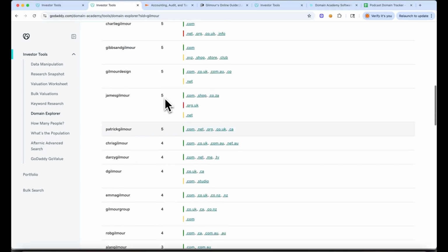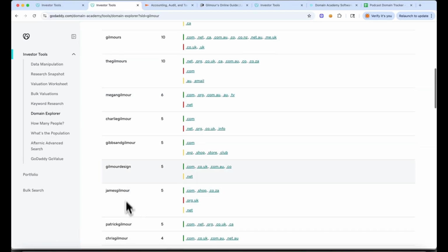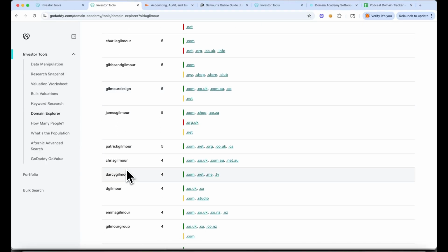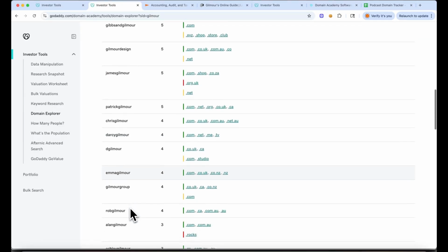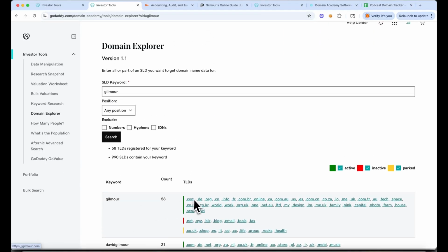So that tells me that there's a giant demand for Gilmore, and these names might want to upgrade to a shorter name. One of the other positives for Gilmore is that it's a one-word name. So all these Patrick Gilmore, Chris Gilmore, Darcy Gilmore might all want to upgrade to just Gilmore, right? Or Gilmore Group might just want to be Gilmore. So there's the potential for an upgrade, even though it's not to a .com. That .com is taken. It's in use by a pretty big company, and it's not going to probably be sold. So that limits your competition in resale.